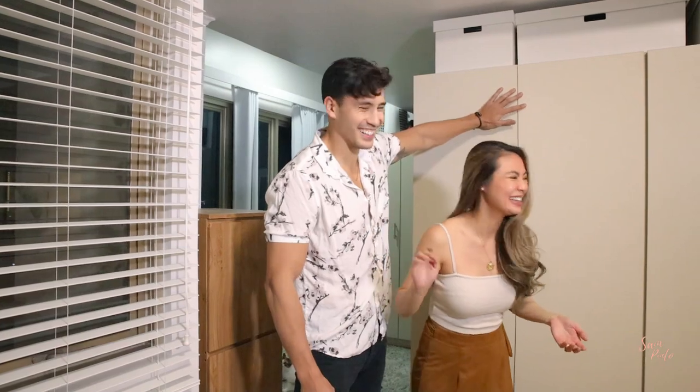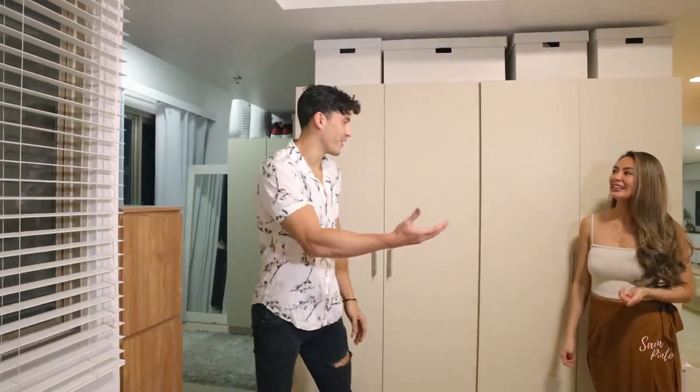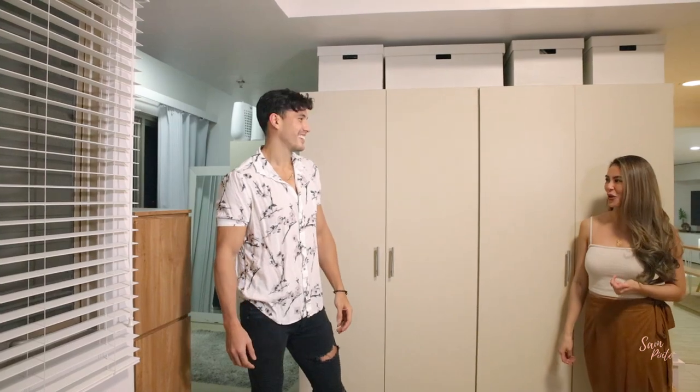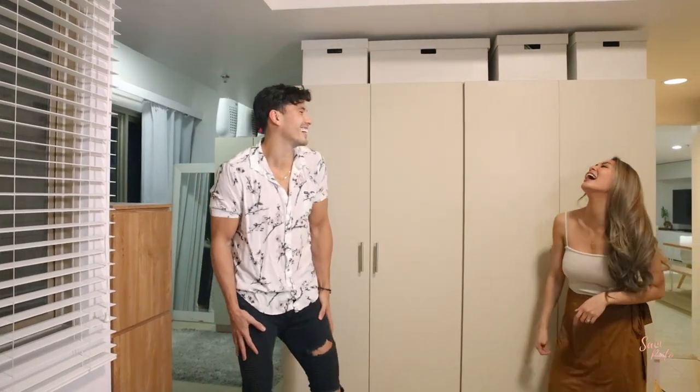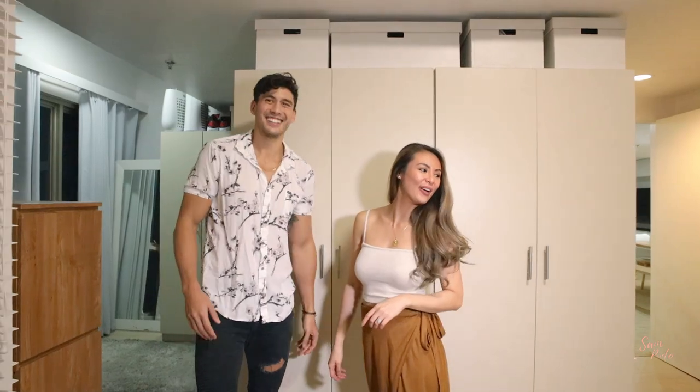So since meron na akong sariling walk-in closet ko, syempre, kailangan... My space! She takes all the closet space, so finally I got my own cupboards. I take all the closet space. Yeah! That's why you got your own one kailangan now. Kailangan yung sarili na akong kwarto.